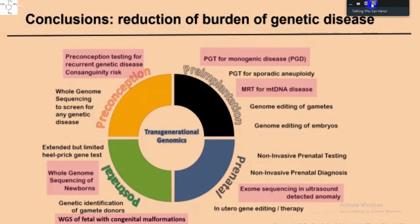It is, though, likely going forward that transgenerational genetics will change our specialty out of all recognition. This is sort of the circle of life, if you like. Preconceptual investigation, from preconceptual carrier status testing, pre-implantation testing by using pre-implantation genetic diagnosis, and mitochondrial disease testing, again, have the ability to have a major impact used in the reproductive medicine sector. I've already mentioned prenatal diagnosis, which obviously is my field, but non-invasive prenatal testing and diagnosis, and exome sequencing are likely to improve detection and give more information to families going forward.